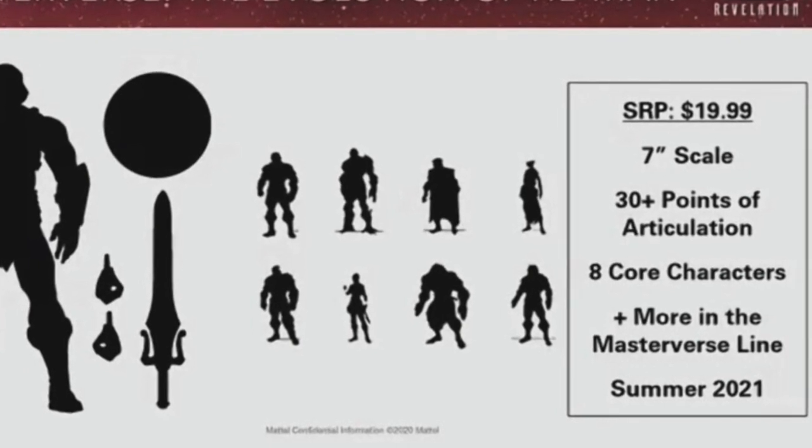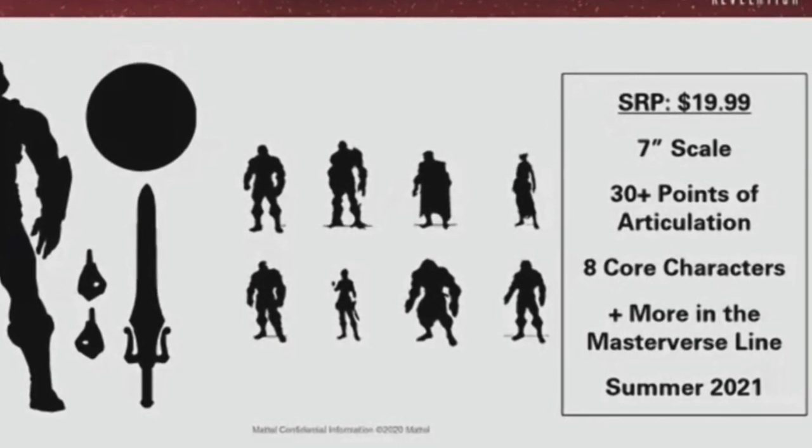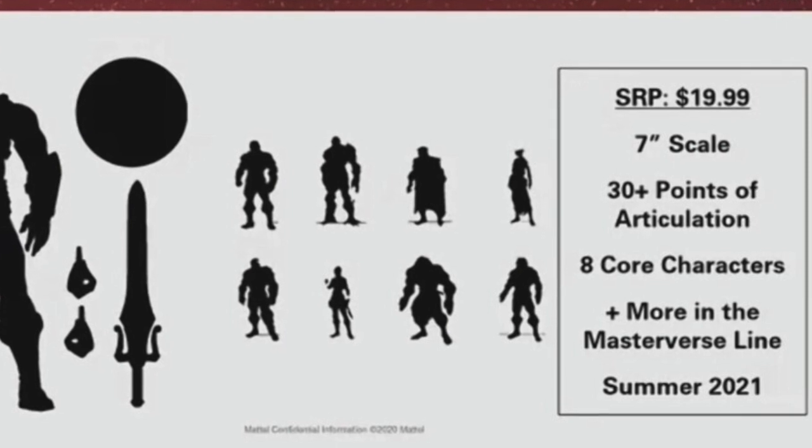The general line of thought back then was that these figures would probably focus primarily on the new Netflix series, the Kevin Smith series. But with the name Masterverse, it's also very likely that this line could incorporate variations of characters all across the board.